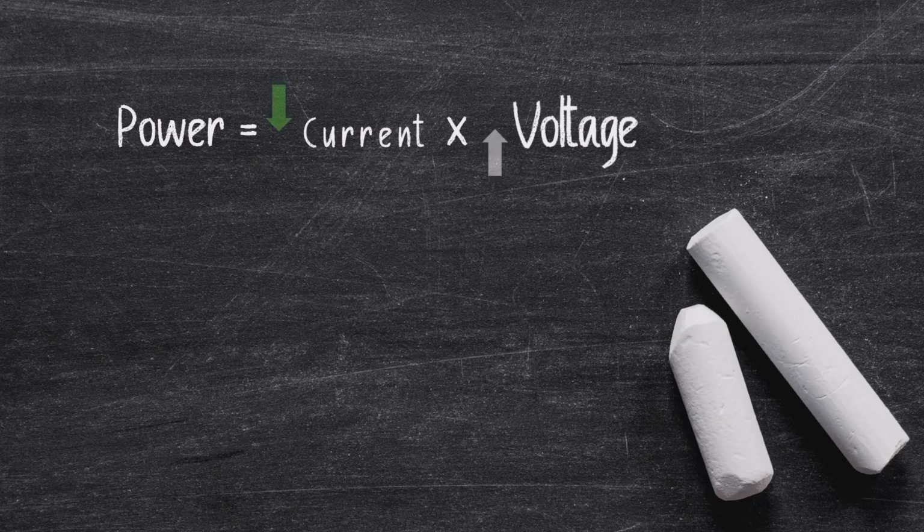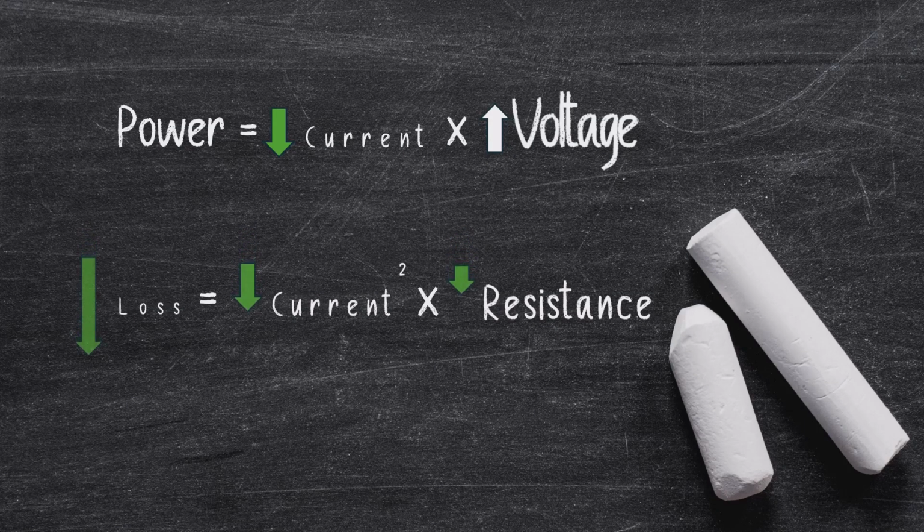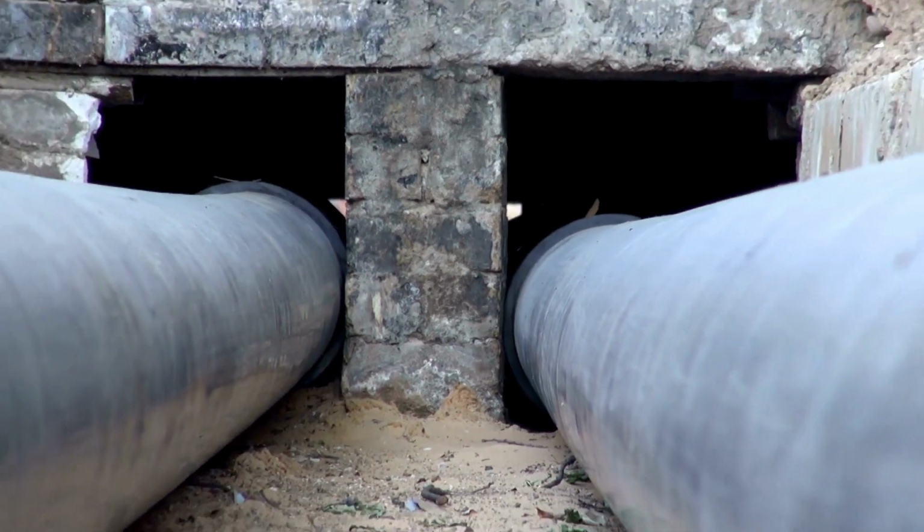Here's the science. When voltage goes up, current can go down, and that's a big deal. Why? Because electrical losses are caused by resistance, and heat loss increases with the square of the current. That's the I squared R formula. So if you cut the current in half and you get thinner cables, the heat loss drops to a quarter. Imagine you're filling a water tank.